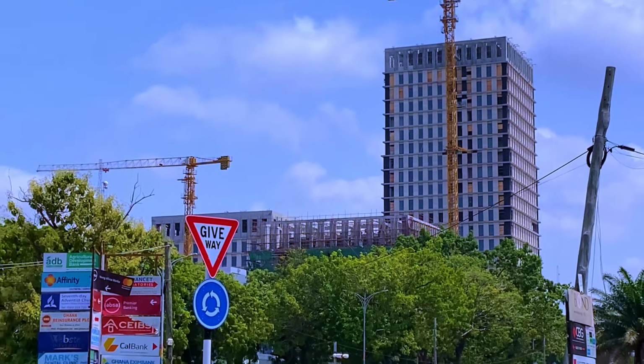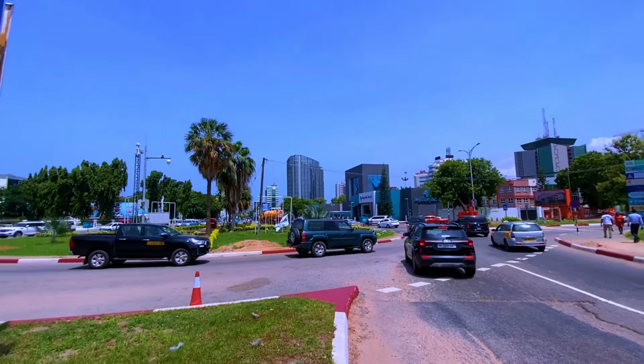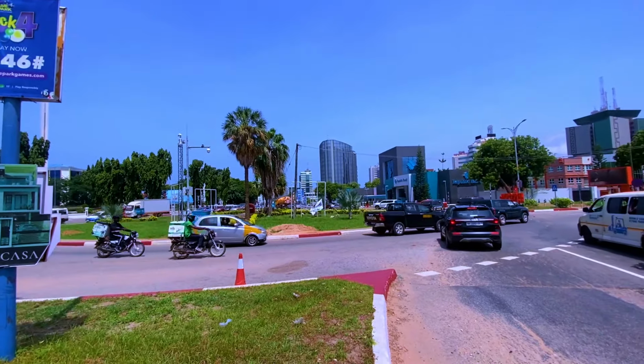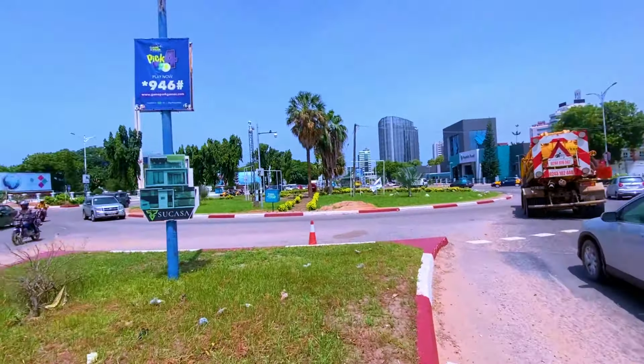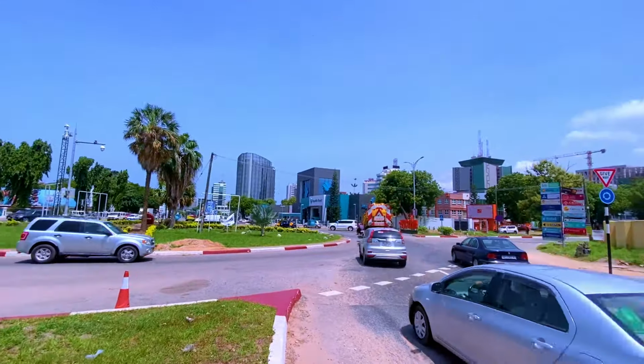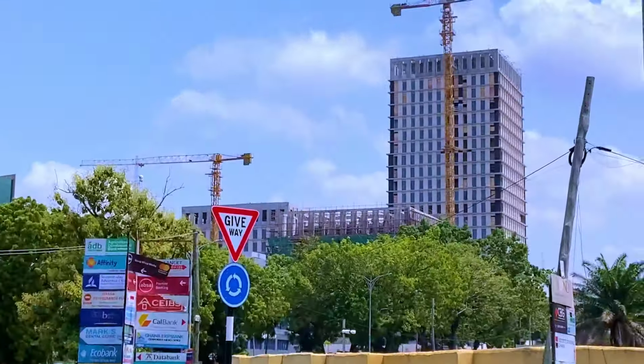Accra Central is known for its vibrant business district, making it the perfect location for the nation's central bank. Surrounding the new head office are several prime areas that contribute to the bustling atmosphere of Accra Central. Let's explore these areas and understand their significance.